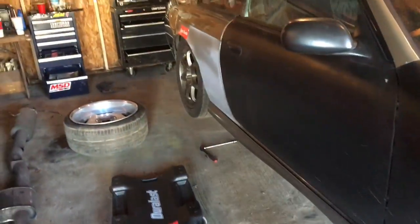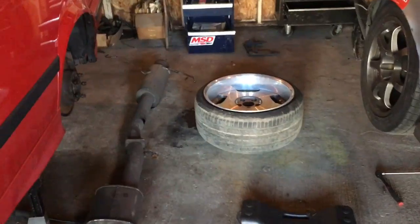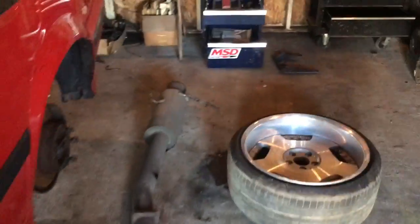I don't know, I just want it to be insane. I want this car to be insane when it's sideways. That's all I want. I mean, you can see the lips I have on the Airlines over there. Those are 4-inch lips. So, yeah. Let's see if we can measure it. Look, I'll get a tape measure.